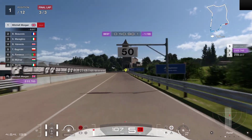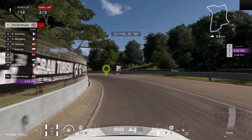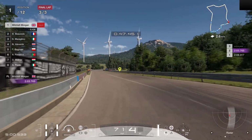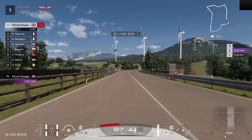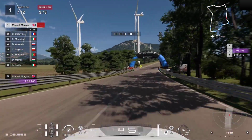8 seconds to the car behind. Just looking for the braking zone for this one, turning it in. That was probably a little bit too slow. Probably a little bit slow on that one. Flat through here, getting up through the gears.